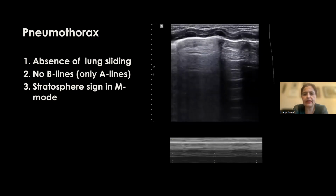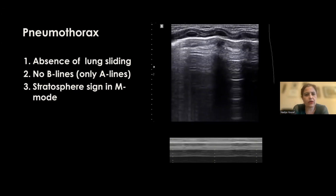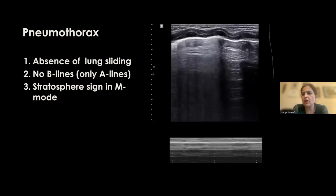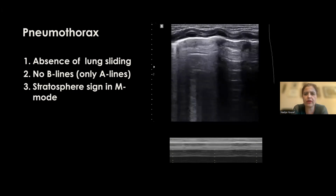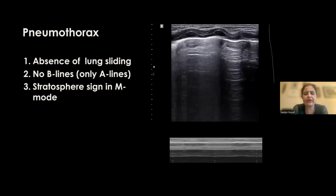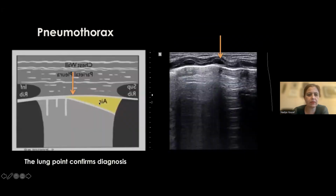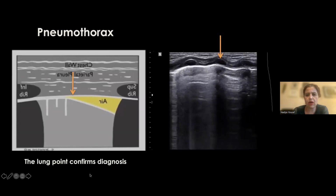If our lung point is limited to the anterior chest wall, then this is probably not a cause. It's an incidental finding. However, if the lung point has crossed or is around the middle axillary line, then it's a moderate pneumothorax. Whilst if it has crossed the posterior axillary wall, then this is definitely one of the causes, or at least a cause of compromising the patient. And again, moving the probe laterally, it's really worth the time to confirm the diagnosis and to get an idea of how large the pneumothorax is.